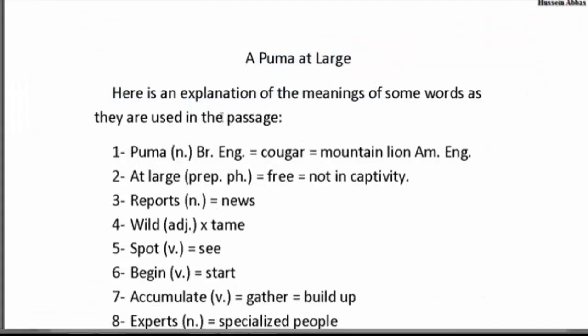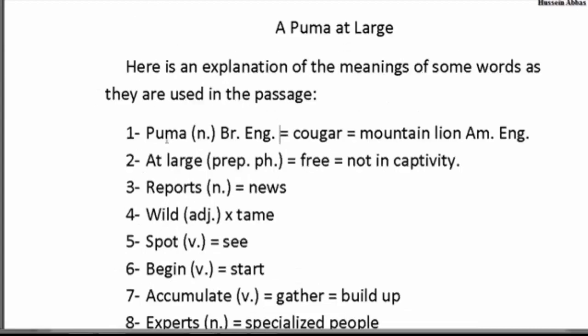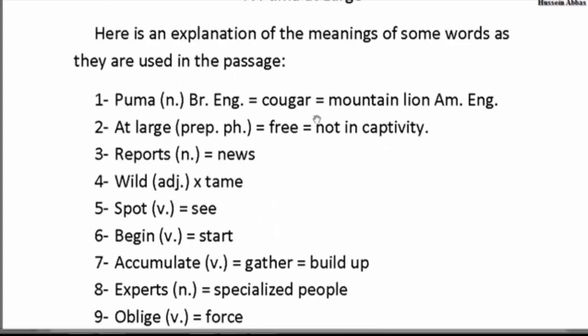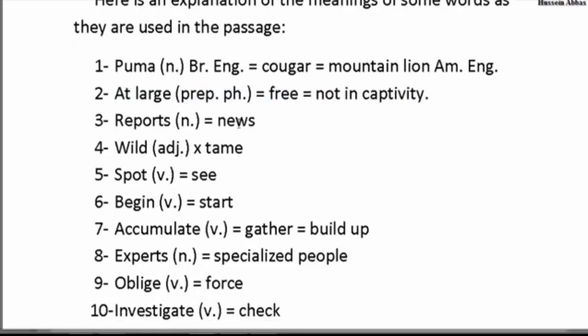Puma at large. Here's an explanation of the meaning of some words as they are used in the passage. Puma, in a British way. Cougar, a mountain lion, is this kind of animal that American people call a cougar in America, but in the UK they call it puma. At large is a prepositional phrase meaning free, not in captivity. Reports, news.